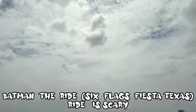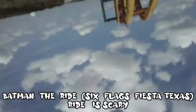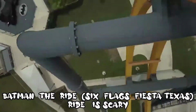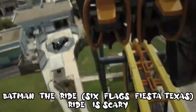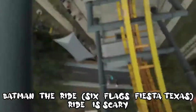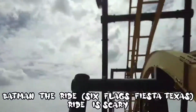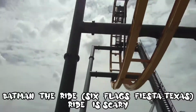My favorite part of Batman the Ride, the one at Six Flags Fiesta Texas, and not the clones. Well, it is a clone, but not the invert. This is the S&S 4D Free Spin. My favorite part of this is that this is such a scary ride, and what I mean by that is I get sweaty and nervous whenever I ride it. It's one of the more terrifying models out there because it flips you a lot and your whole body slides from the back to the front of the seats. It's a really cool thing to experience.